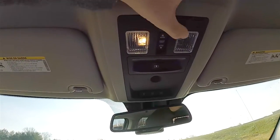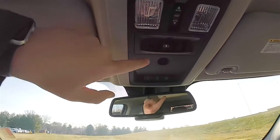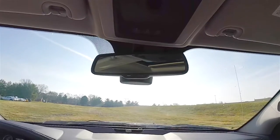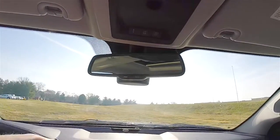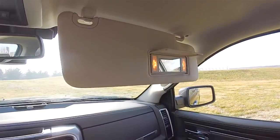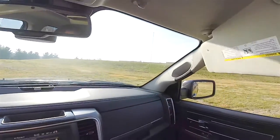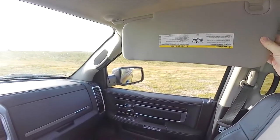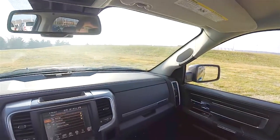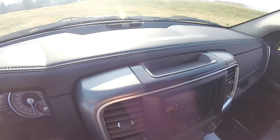And looking overhead, LED map lights, your power sunroof control, power sliding rear window control, HomeLink universal garage door opener. You've also got an automatic dimming rear view mirror with 911 assist and Uconnect. Illuminated vanity mirrors on sliding visors. Another nice feature is the gray stone stitching across the entire dash top.